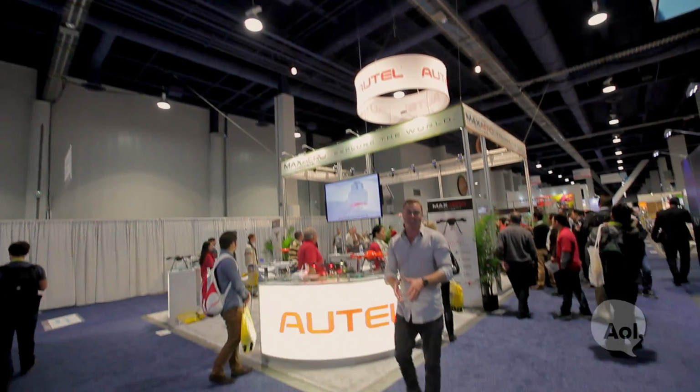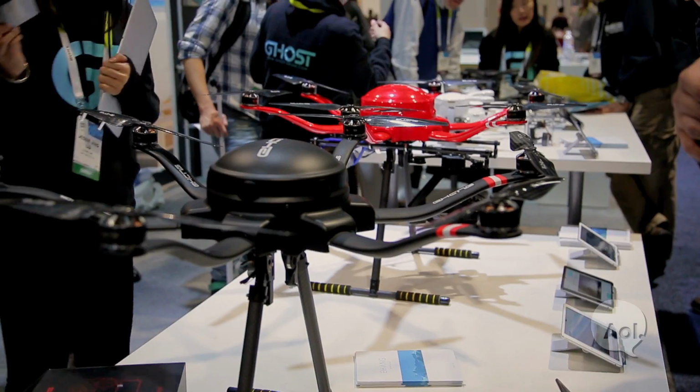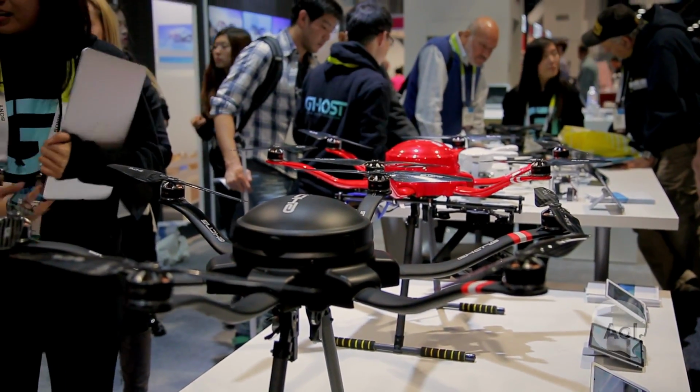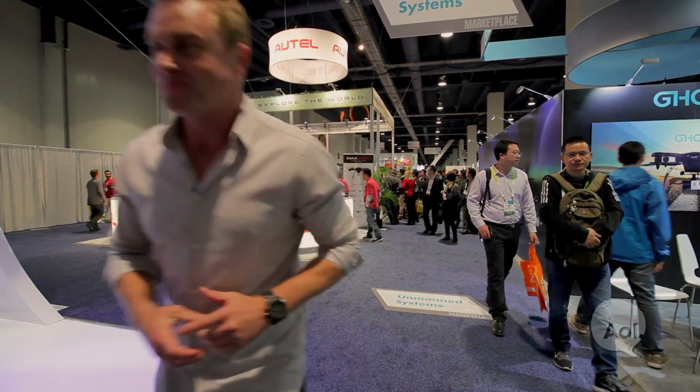One of the big things at this year's CES is the unmanned systems marketplace, or the drone marketplace. And while they might currently not be considered transportation, they fly, they're pretty cool, and we think they're worth checking out.